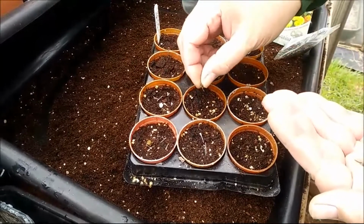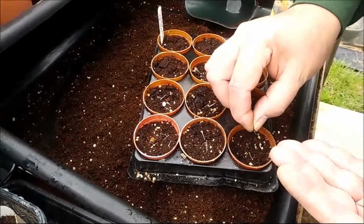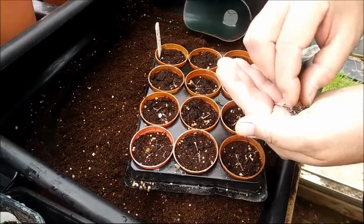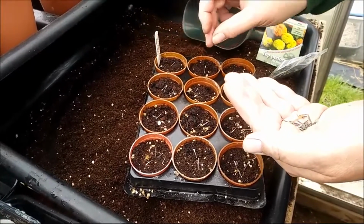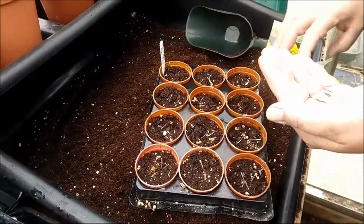Okay. And I'll thin them out to one. Did she want marigolds? Well, she's going to have outdoor tomatoes, so they'll come in handy. They're good for repelling creatures, aren't they? And she's going to have beans as well. So I'm only doing a small tray of a dozen. Yes, absolutely. Keep her going. Love the job. Plus she likes a flower.